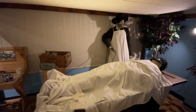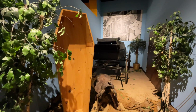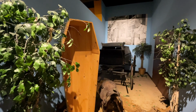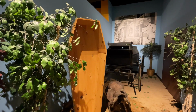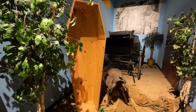Looks like some kind of pump apparatus. Here's a replica of a box hearse right back there, and a wooden casket. You used to see these in those Old West photos or Old West movies. The morticians out front. See this wooden casket standing up outside. I don't know. I think I watched too many movies.